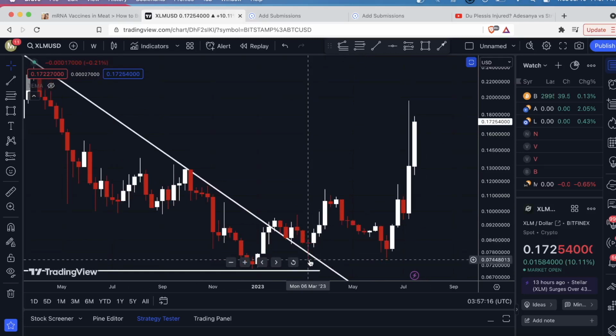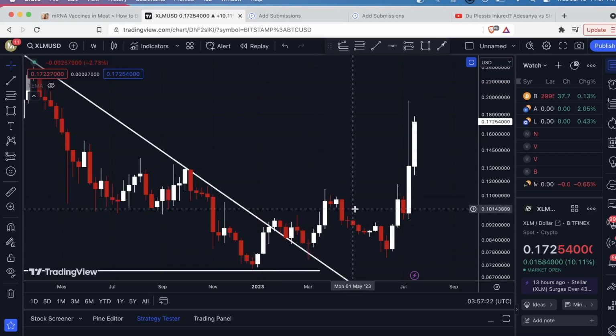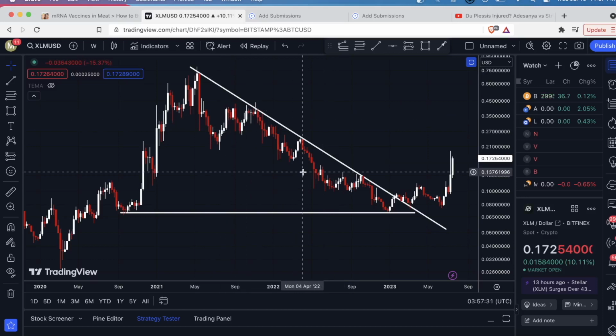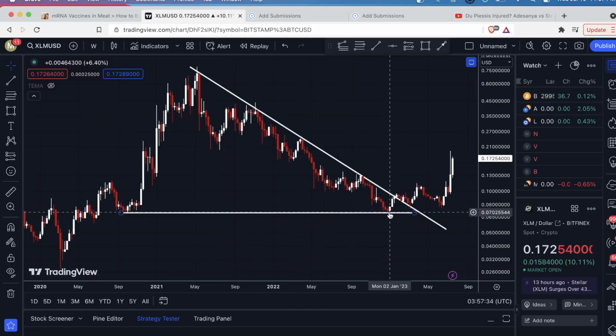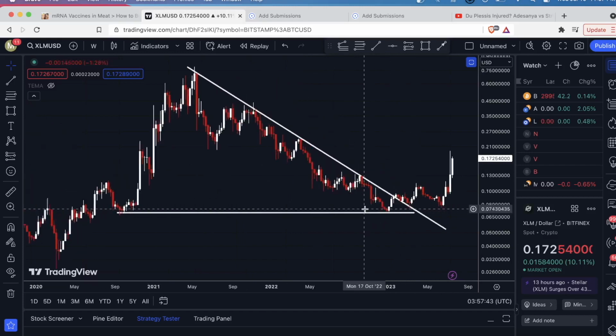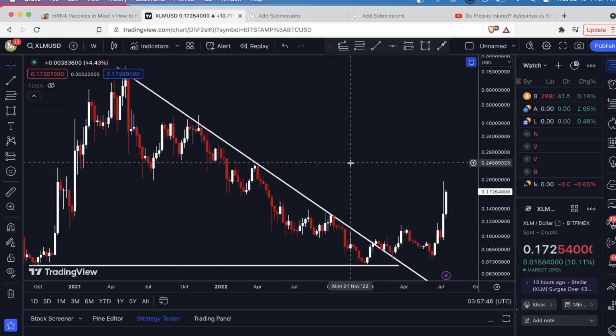Then we got this candle where we kind of broke down a bit, but then it closed with a long bullish wick, and that kind of sent us off to what's happening right now. You'll also see that where we bounced off lined up over here, so we had this horizontal support line, and we found a pretty obvious range of support right here. So now the question is, where are we heading?